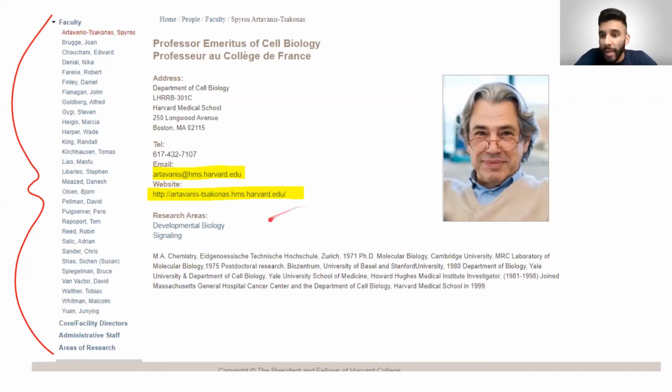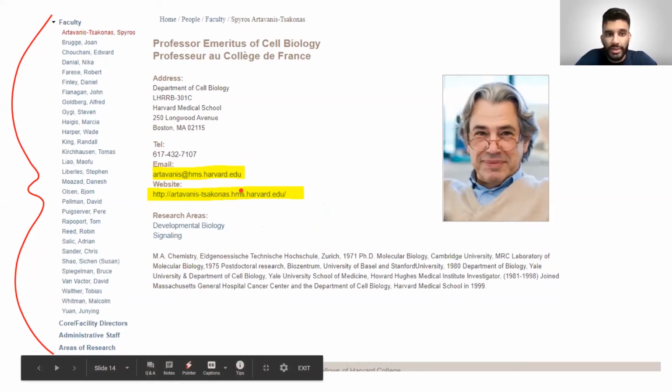So really maximize your odds by doing every single thing on this list. You can find his email, copy and paste it, and send an email to him. You can look at his website to find the specific research he does, and you have some of his background here.